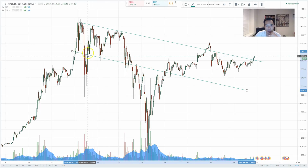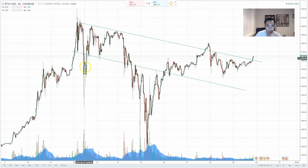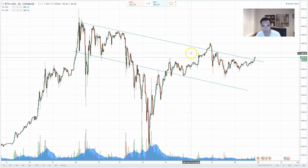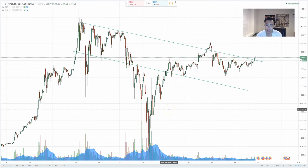So if you take a look at this, your shoulder one will be right here. I'm going to see if I can do this. So shoulder one would be right there. Shoulder two would be somewhere along this line. And if you want to be really technical about this, you can make the case that this area here is going to be a shoulder. And so what you're going to have here is that head and shoulders formation that we're seeing. And so technically speaking, Ethereum has a potential at this point to break out.